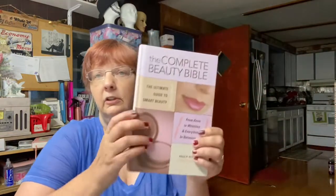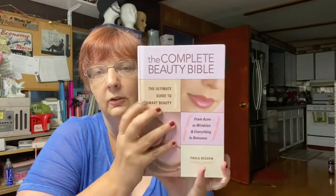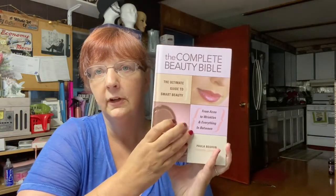So let's get started. First book was the Complete Beauty Bible, from acne to wrinkles and everything in between. And I'm going to put this on Poshmark. This was 50 cents at the thrift store.